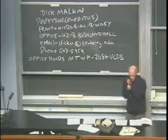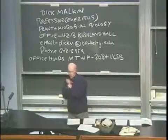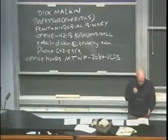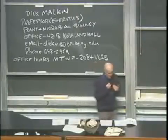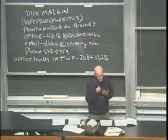So I'm going to start off talking about biological molecules, their structure and function. But before talking about biological molecules, I want you to look at the first figure, which is figure 2. It's a very simple figure. It shows the kinds of molecules that are found in cells.